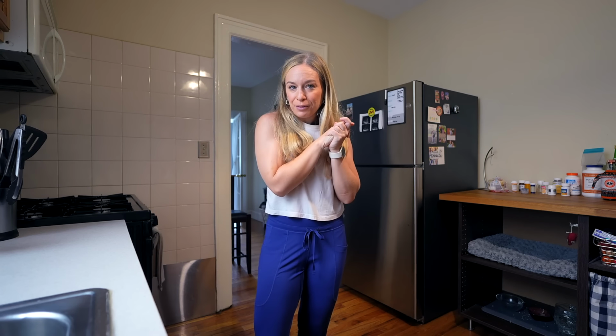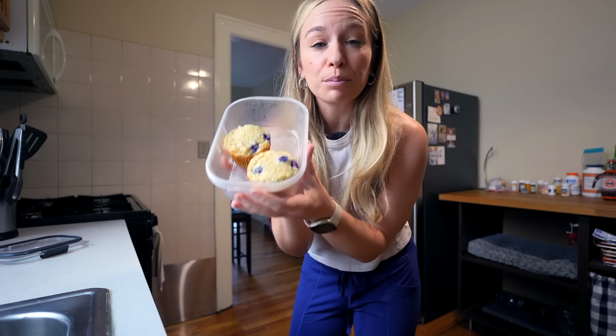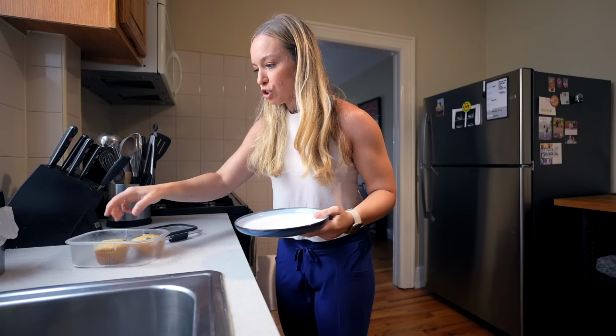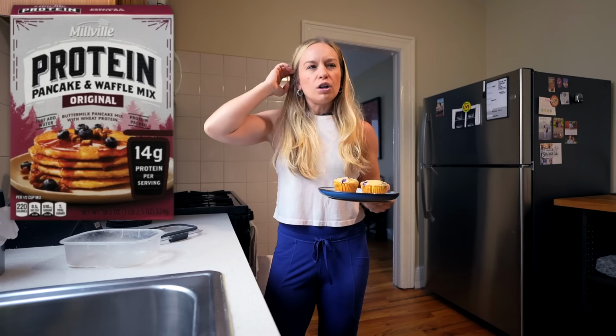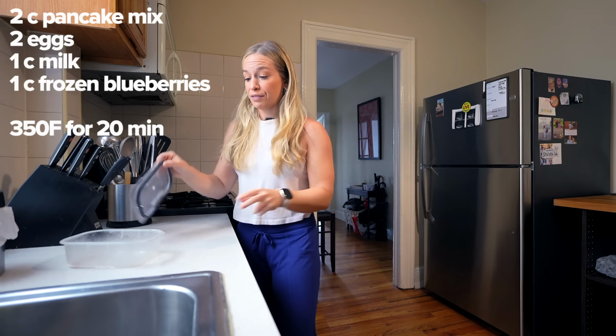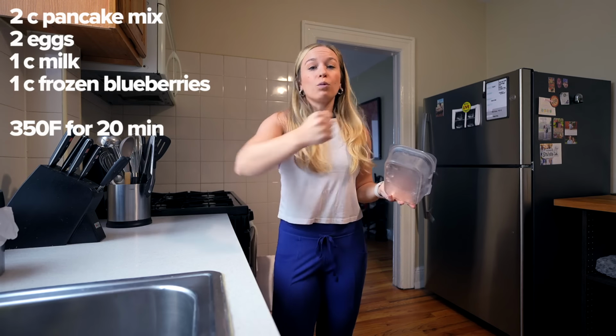Hello, good morning. I am going to show you my new favorite easy meal prepped breakfast. We have some blueberry protein pancake mix muffins. I don't really know what to call these. So all I did, I took the Aldi Millville protein powder pancake mix. I did 2 cups of that, 2 eggs, a cup of milk, whisked it all together.